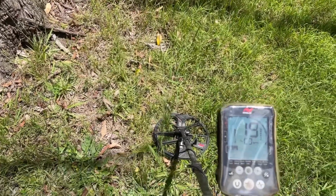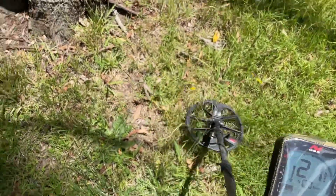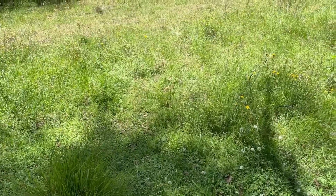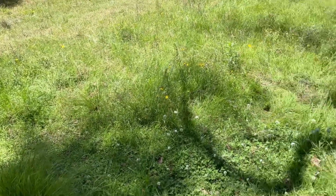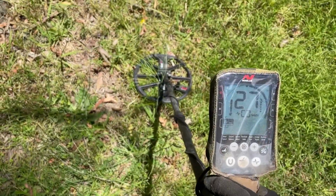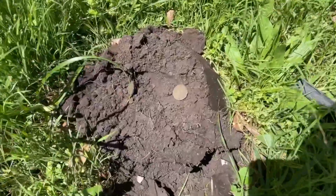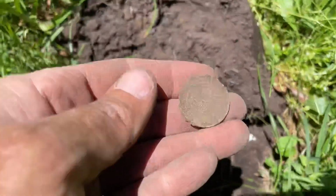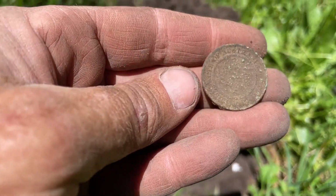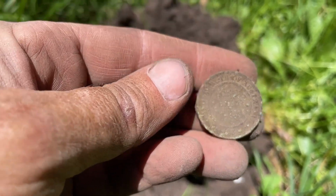Onto a really nice signal here. Nice and loud. I just picked up actually from over there a 1912 Commonwealth halfpenny. Alright, so we'll just have a bit of a dig here and if anything decent I'll give you a look. Loving the Commonwealth halfpennies or Commonwealth pennies on this side. So it's a 1920 something, I can't make out the actual year, so oh, that's better.